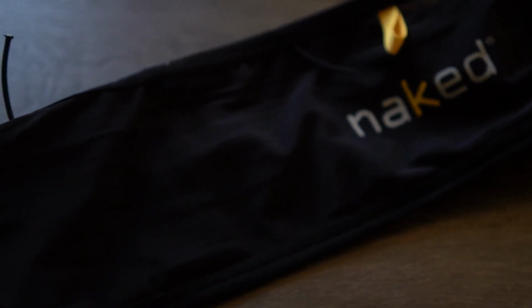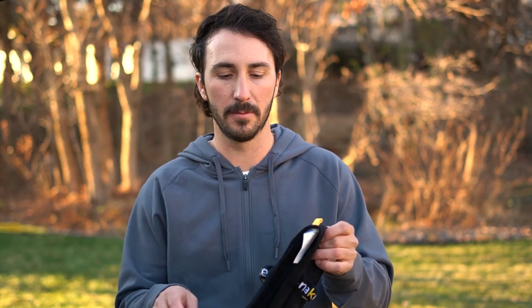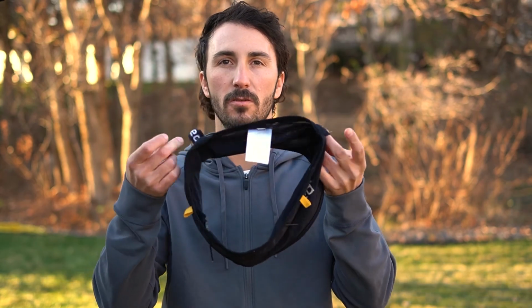I don't understand how they made it like that, but seriously, I can pack so much stuff in there and I never have to worry about losing it, and I never have to worry about bounce or chafing coming from the bounce, because there is none. And so once again, I would highly recommend this. It even has loops. If you run with trekking poles, you can store your trekking poles. So highly recommend this piece of gear.